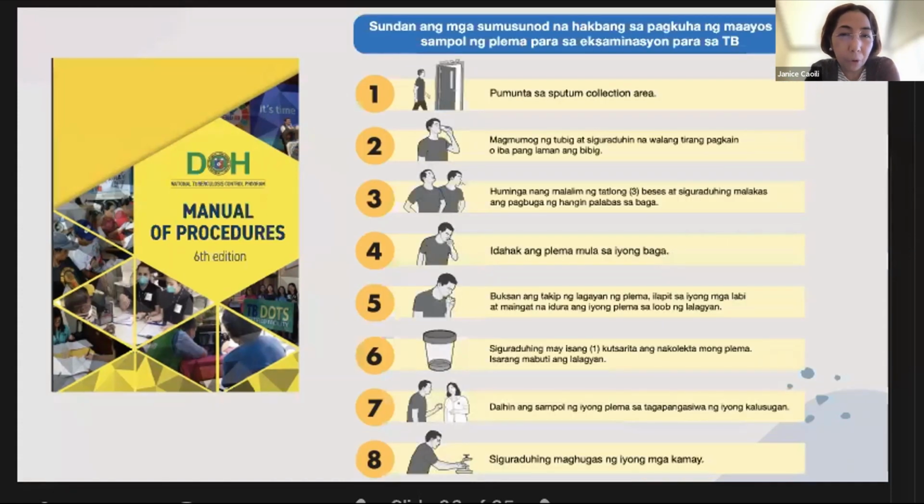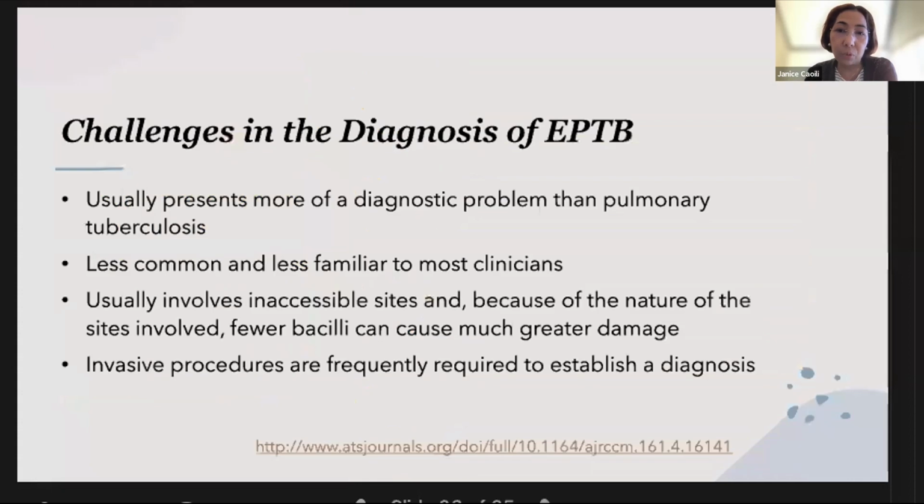Okay, so what's important to emphasize to our patients is that proper collection of sputum is very important para mag-increase yung yield ng test. Kasi kung saliva lang yung sinasubmit nila, the diagnostic yield of these molecular tests are also affected. So it's important to tell them how to properly collect sputum. And this is an example of a poster that you can actually use in your centers, in your clinics, in your laboratory, to advise your patients how to properly collect sputum.